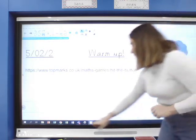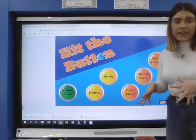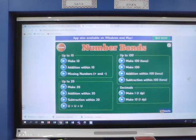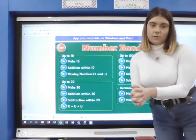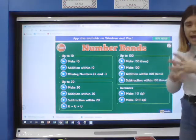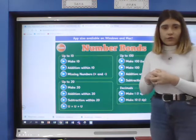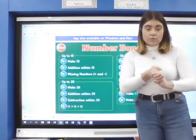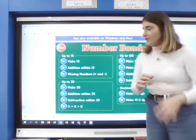Okay, let's go. So we can find this game by typing into Google, hit the button, and then you want to select the number bonds option. We're just going to start today warming up to 10. Now, all of my children, we've played this in school before, haven't we? So we should be able to remember how to get on. And then when you get better at 10, have a go at numbers 20 and even 100. Because Mrs. Wood has said before, if we know them to 10, we also know them to 100. Just make it 10 times bigger by adding a 0 and making it a multiple of 10.